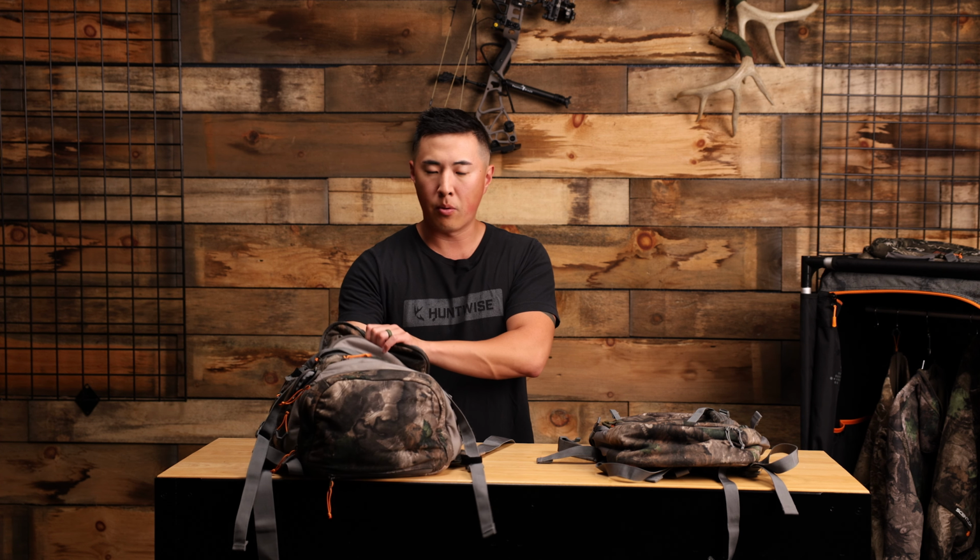This would be ideal for a mid-season to late-season hunt where you have a rain jacket, maybe another base layer. If you're walking out with their Divergent and you don't want to carry the jacket, you can easily strap it to the back of this pack, carry it in, get to your stand, take it off the pack, and put it on. So you have a lot of versatility with these two Grinder packs.